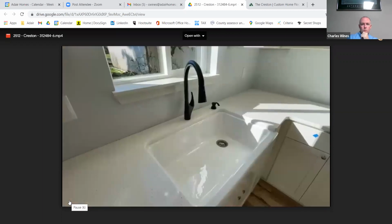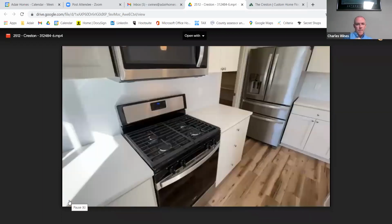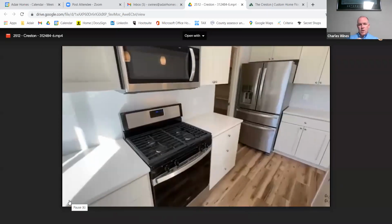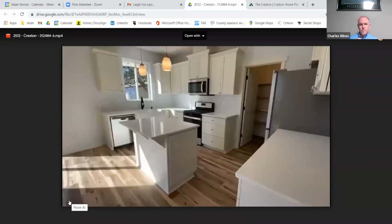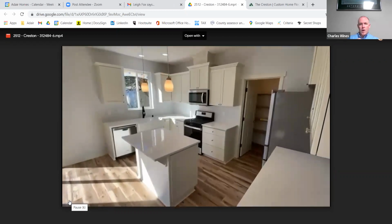So when we come around the corner, a lovely farm sink. So we've got a farm sink that's available to us, and an undermount farm sink. There's your gas cooktop appliance package. You can see the pantry over in the corner over there. So just a nice walk-in pantry.